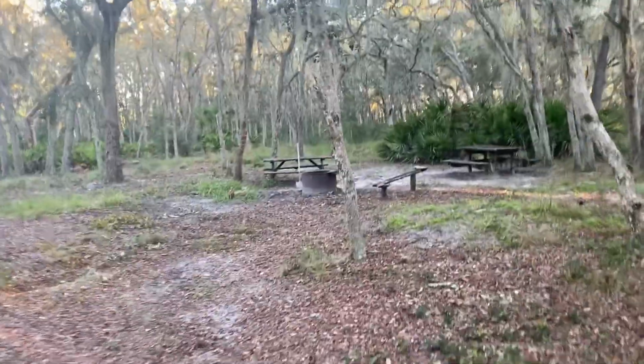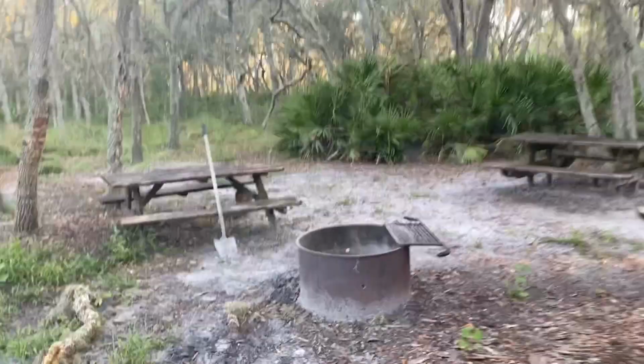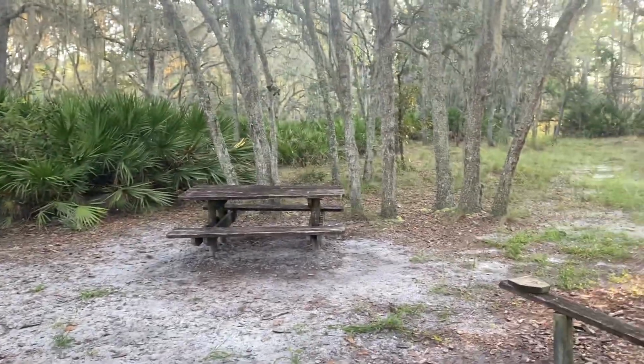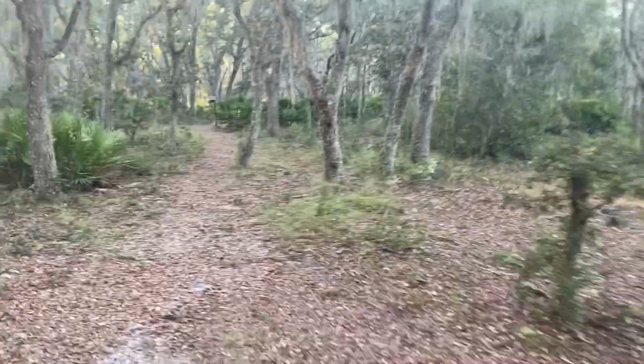Stepping off the trail, a little side trail leads to a primitive campsite called Gator Hole Campsite, according to my Gut Hooks app. I can explain that later. Nice little fire ring, shovel, couple of picnic tables. Not a bad campsite. You've got to carry your water in, but overall pretty good. Back to the trail.